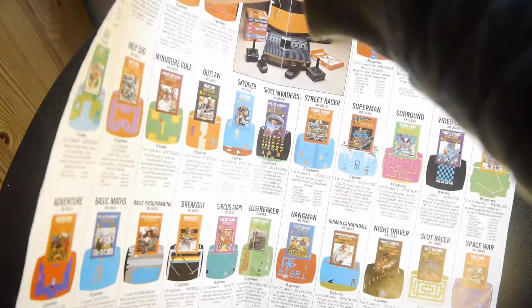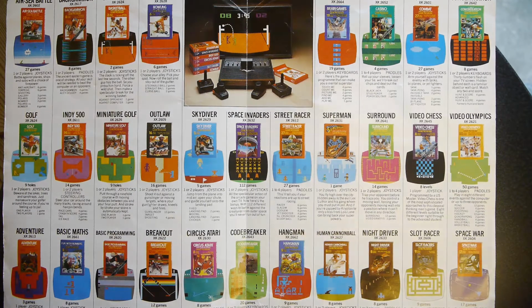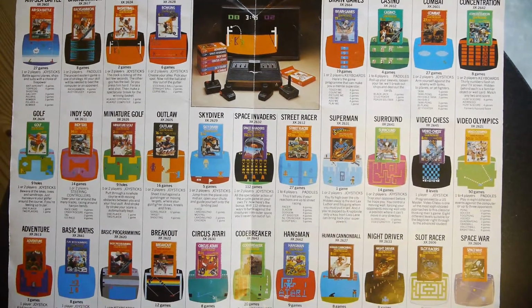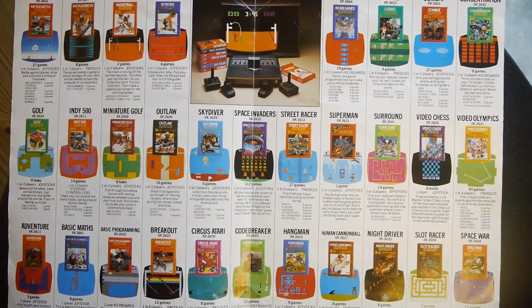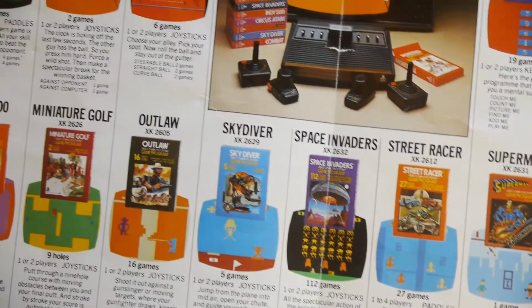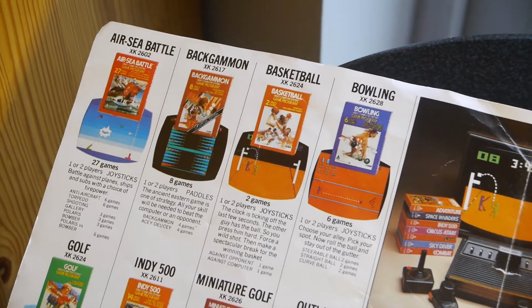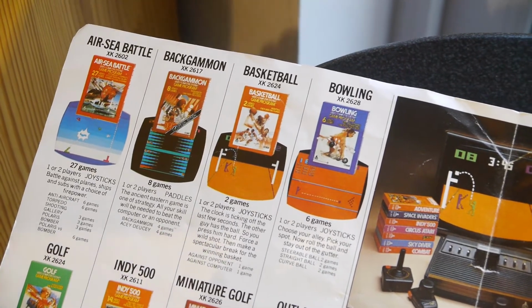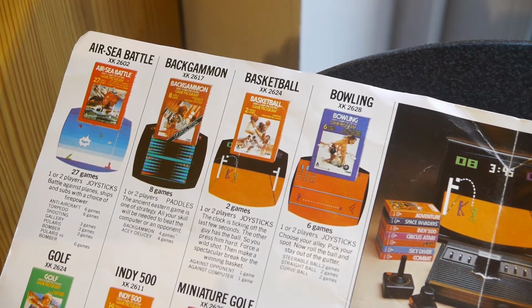And then you open it up, and I'm loving this. It's got a little description of all the games that were available at the time. So I'm going to try and go through all of these, zoom in a little bit, and it might give us a bit of an idea of when this catalogue and this Atari came out. So if I just move across, we have the first one, Air-Sea Battle, 27 games, battle against planes, ships and subs with a choice of firepower.